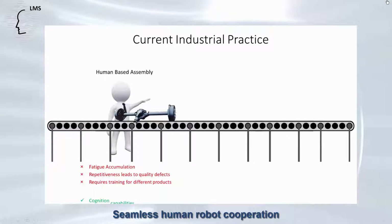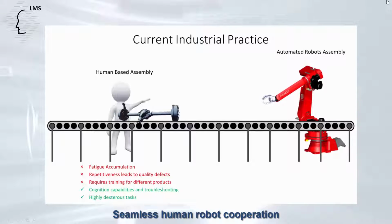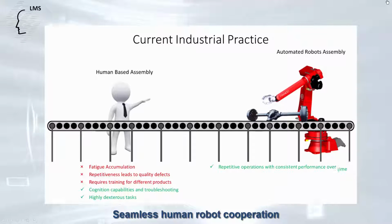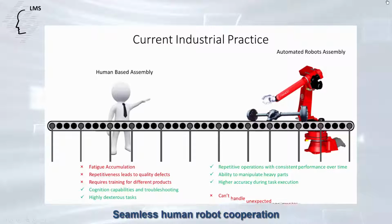On the other hand, the operators possess great capabilities when it comes to dealing with unexpected occurrences or performing dexterous tasks. Robots can deal with repetitive operations without compromising their performance, as they can manipulate heavy parts more easily and are more accurate in performing their tasks. Unfortunately, the current safety policies demand that humans and robots be separated by industrial fences, prohibiting their direct collaboration.